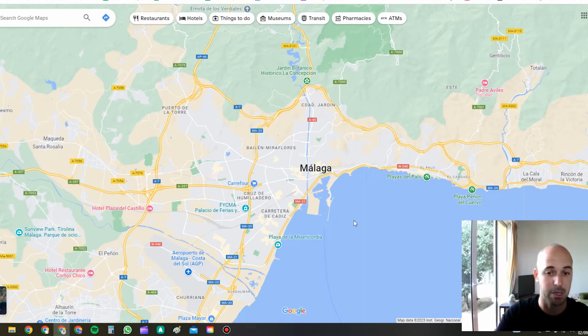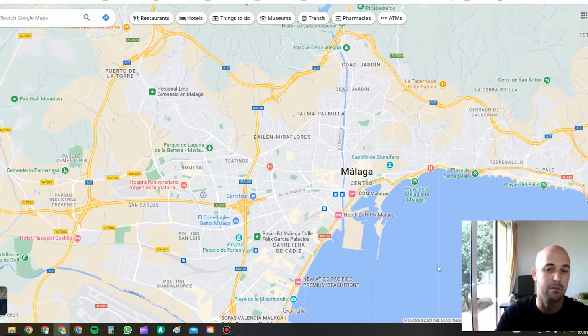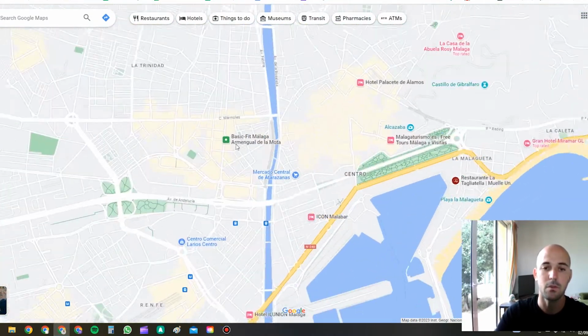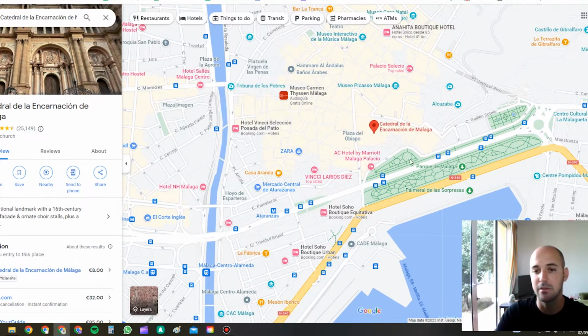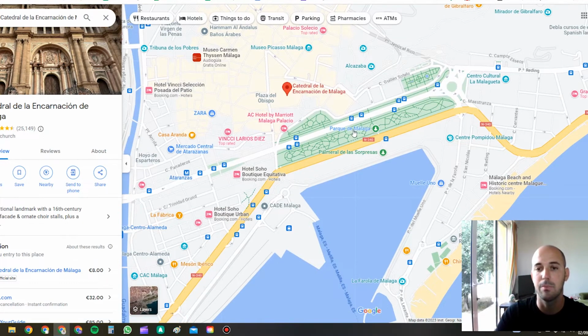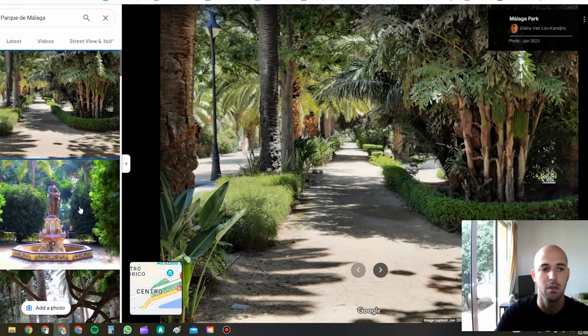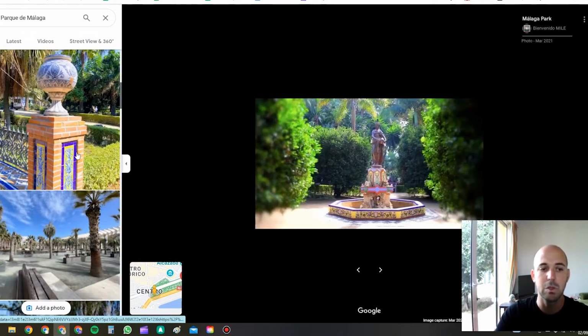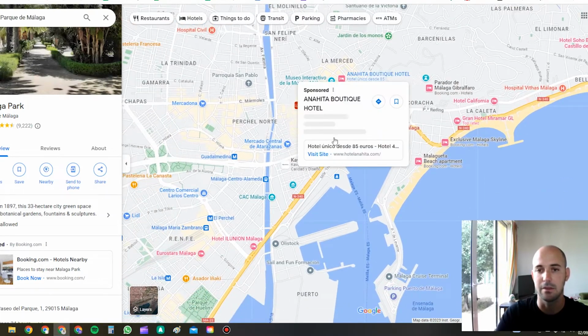It's the fifth biggest city in Spain, and it has the third biggest airport in Spain, Malaga Costa del Sol Airport. I would say that Malaga, like every big city, has an old town where you have the cathedral and the touristic places, where you have this beautiful Parque de Malaga. It's like a botanical garden, a spectacular park with tropical plants. It's a beautiful city. If you saw Malaga 10 years ago, you wouldn't recognize it.